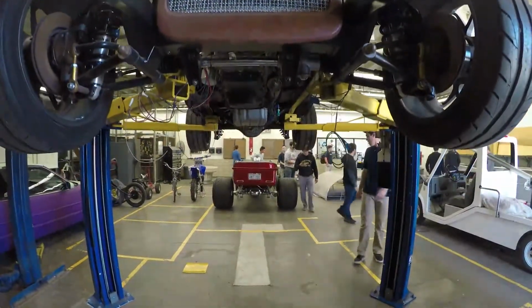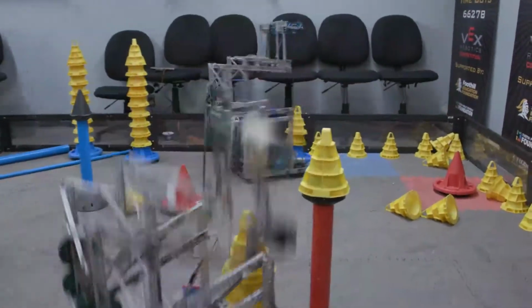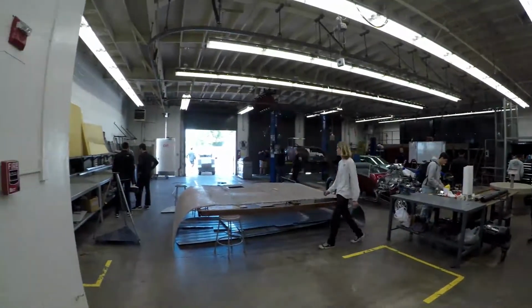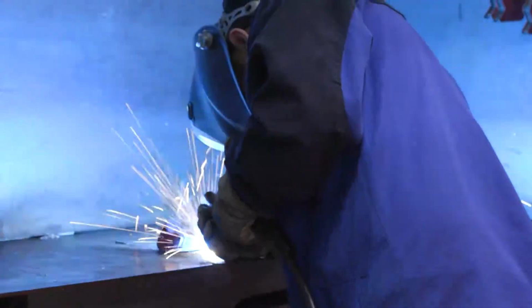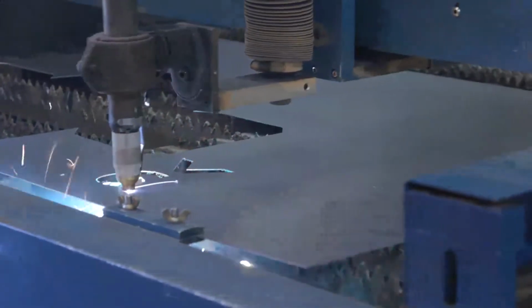My next level class studies mechanical engineering and civil engineering, robotics engineering, and the third class is a machine shop and engineering technology program where they learn welding and MIG and TIG welding. They learn to use CNC manufacturing machines, a mill, a lathe, and a plasma arc machine.